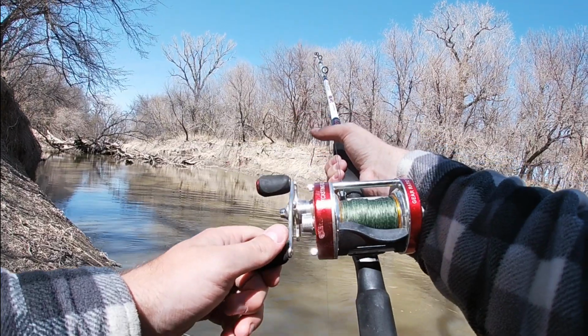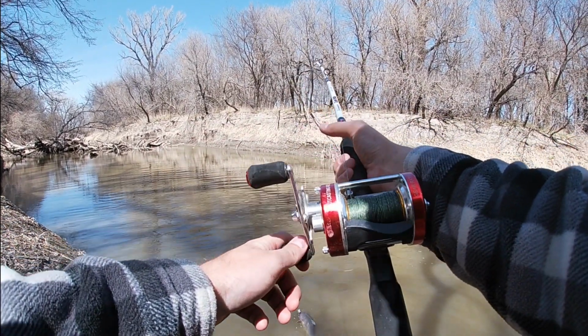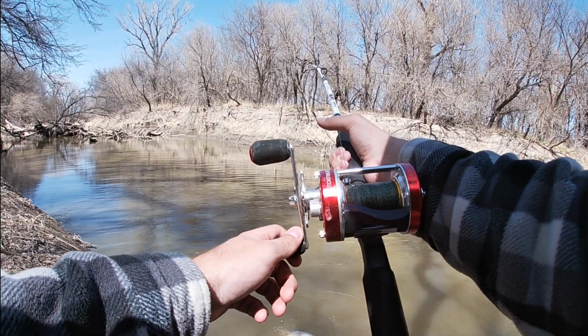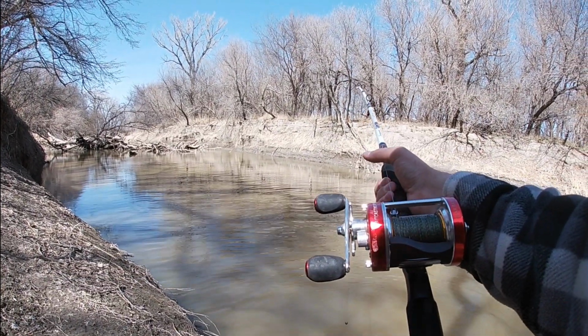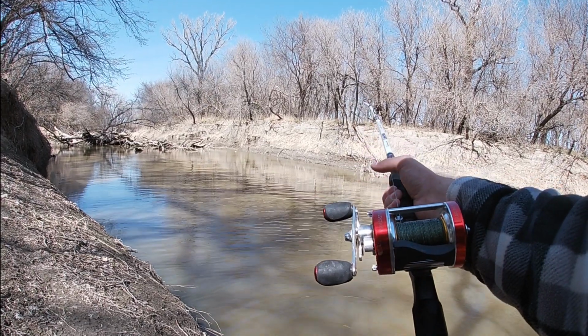Looks like he might give us the bait back. Well, kind of tore that bait up. That's the problem with shad, is it's such a soft bait. It comes off the hook really easy. I worry about flinging it off when I cast my baits out.